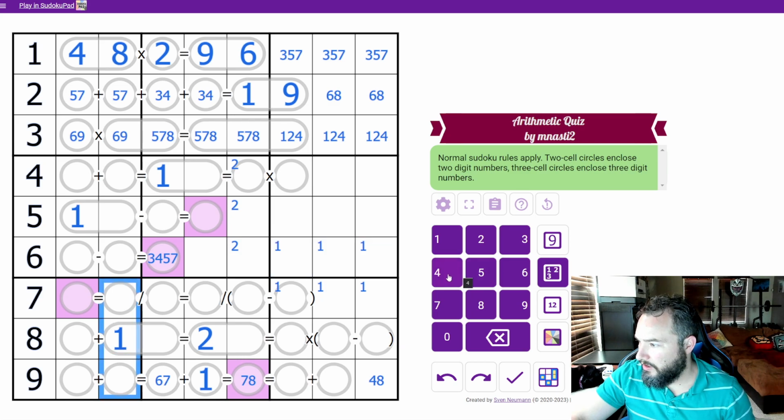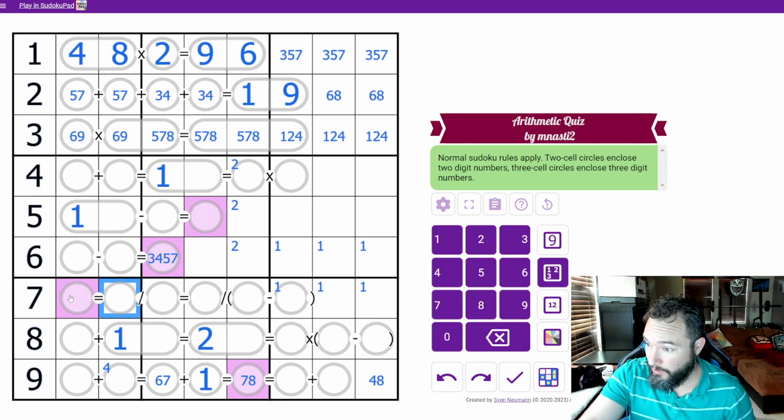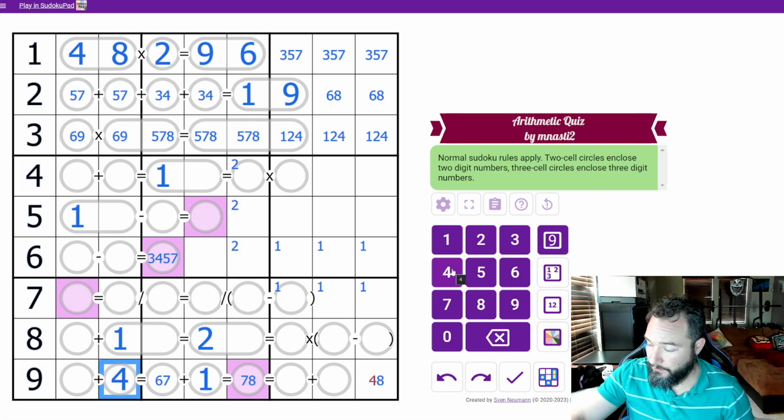4s. 4 can go here. 4 divided by 1 would be 4, and there can't be 2 4s. 4 divided by 2 is 2, but that would make 2 2s there. So this can't be a 4. Thus, this is a 4.